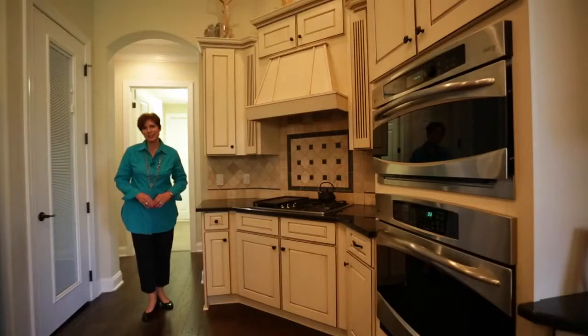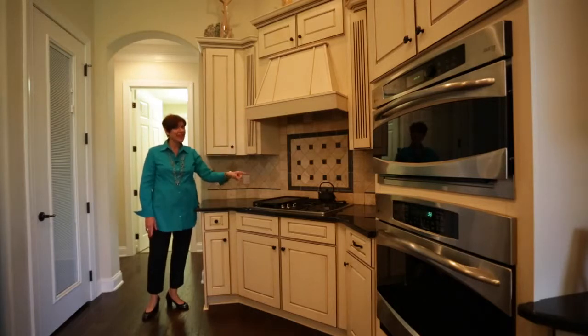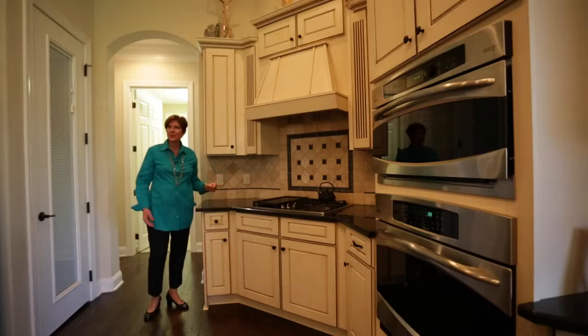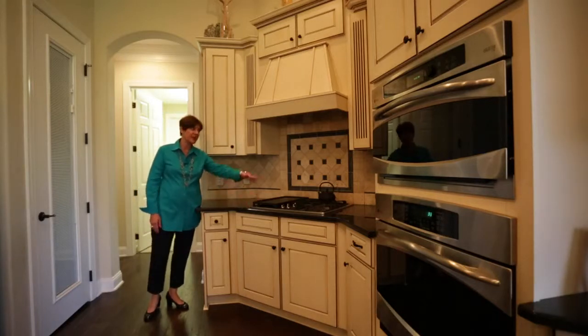One of my favorite kitchens. It has tons of detail. I love all the molding and the beautiful vented hood. Not to mention you're in gas cooking here. We're in a natural gas community in Nocatee, and so this homeowner not only has a griddle, but it has, you know, additional burners that can work as well.